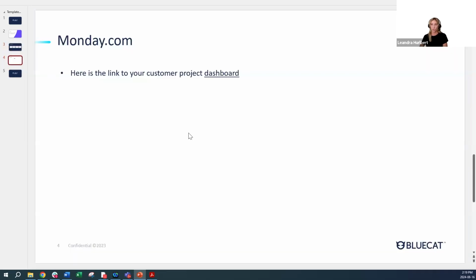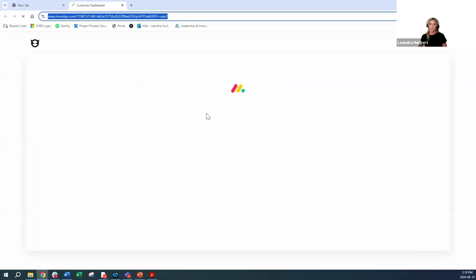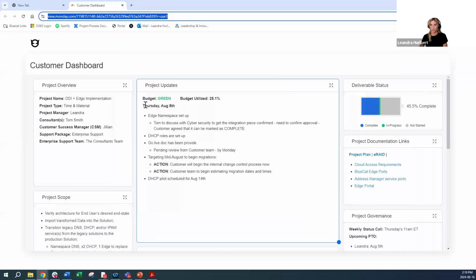That being said, I wanted to show you what one of those customer dashboards looks like. So at the beginning of the project or after the kickoff meeting, your project manager will provide the customer team with a private and secure link directly to their dashboard. And we usually send that via email. And once you click that link, this is what you'll see.